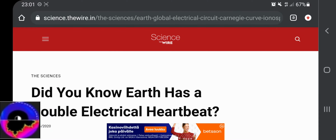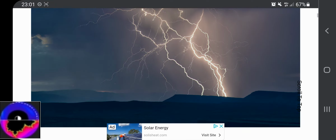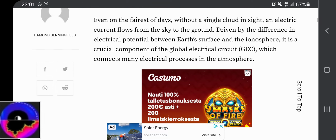Did you know Earth has a double electrical heartbeat? Even on the fairest days, without a single cloud in sight, an electric current flows from the sky to the ground, driven by the difference in electrical potential between Earth's surface and the ionosphere. It is a crucial component of the global electrical circuit, GEC, which connects many electrical processes in the atmosphere.